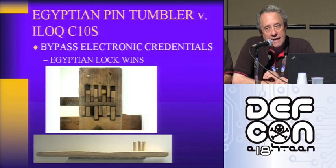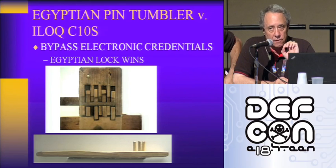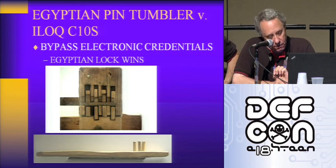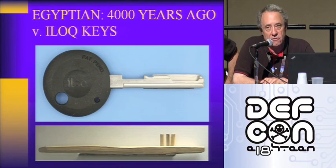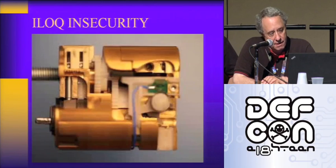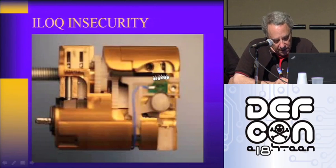This lock, the iLock, has one small pin that is their entire security once you bypass their credentials, which we'll demonstrate in the video. So we showed the Egyptian lock. There's the iLock key. There's an Egyptian key. So let's run the video.